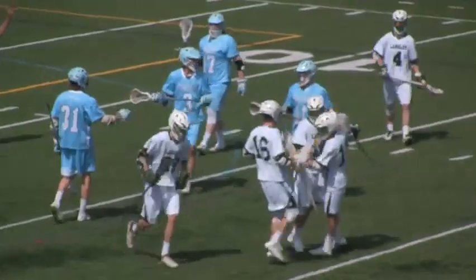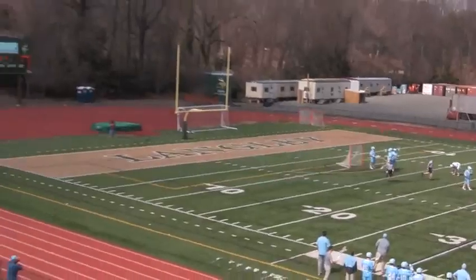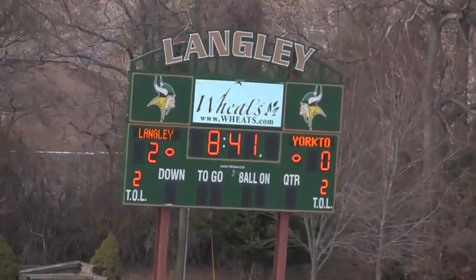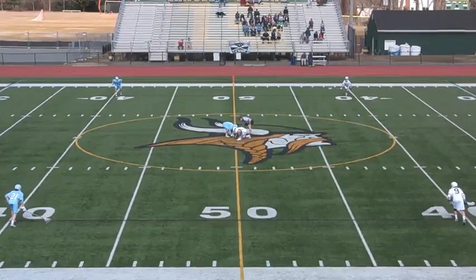Play and a goal by number 10, Joe Ulepic. Assist on the play by number 4, John Michael Dooley. And that brings the score to 2-0 in favor of the Saxons with 8:41 left to go here in the first. Number 10, Joe Ulepic.